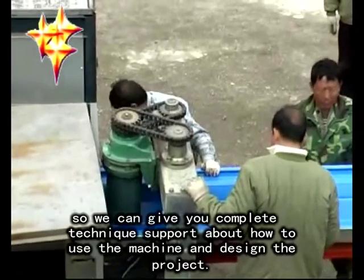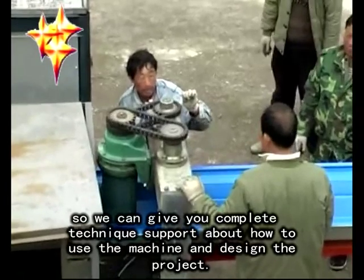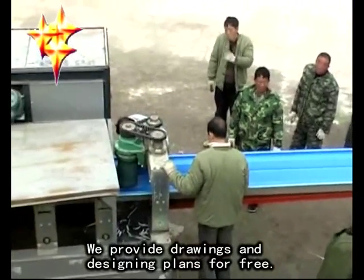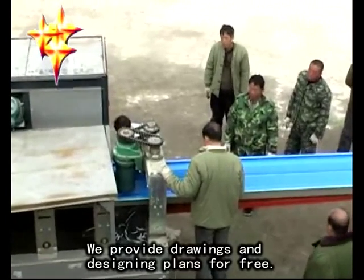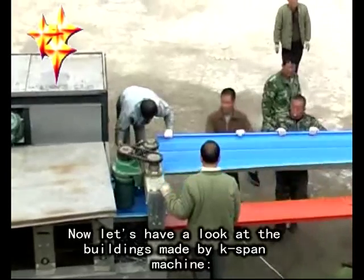Since we also construct steel structure projects at home and abroad, and we use our own machines, we can give you complete technical support on how to use the machine and design the project. We provide drawings and designing plans for free. Now, let's have a look at the buildings made by K-span machine.